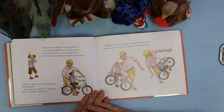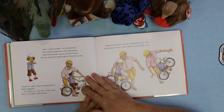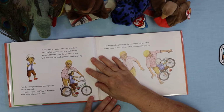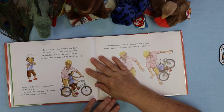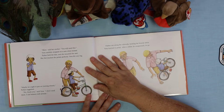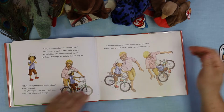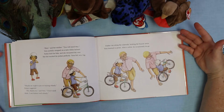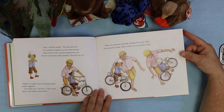"Here," said her mother, "you will need this." Vera carefully strapped on a new white helmet. Father held the bike and she mounted the seat. Her feet reached the pedals perfectly. Vera felt very big. "Maybe we ought to put on training wheels," Father suggested. "No, thank you," said Vera. "I don't need them. I can balance well already." Father ran along on the sidewalk, holding the bicycle while Vera learned to pedal. After a while, he occasionally let go.